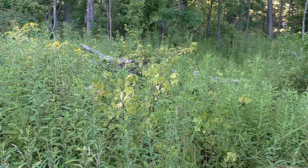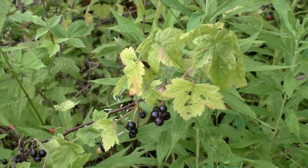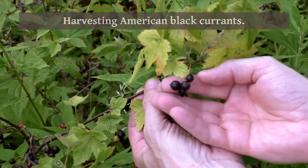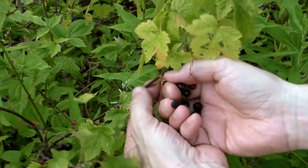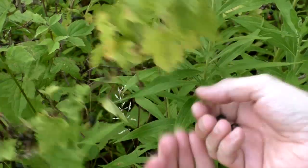As for the task of harvesting, whether that's easy or difficult will depend on which species you're harvesting. Some species are a lot spinier than others, and dodging all those spines will slow you down. Also, some species have solitary berries rather than clusters of berries, and that can make a big difference in the time it takes you to harvest them.